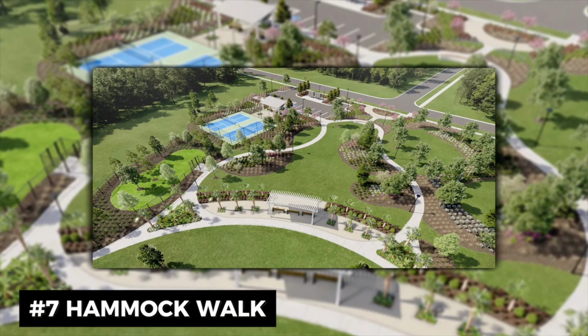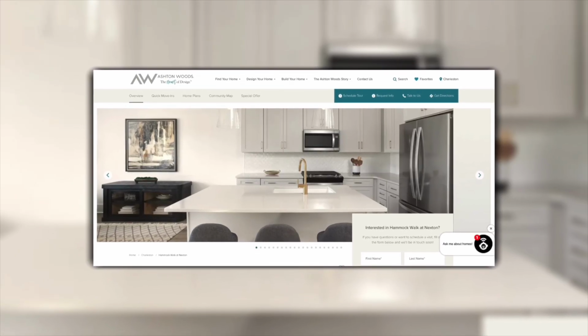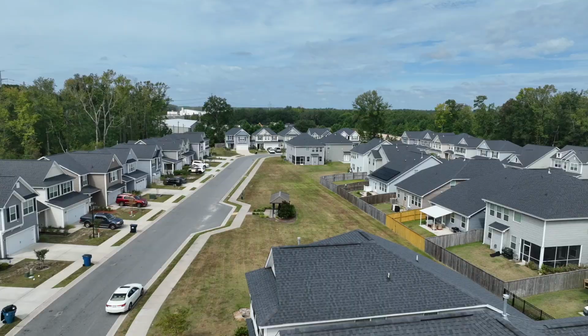All right, let's talk about neighborhood number 7, Hammock Walk at Nexton. So this is a smaller community. It's an Ashton Woods product line inside Nexton's midtown district, and it's also a very duplex style. So these are paired villas. A lot of people don't know what that is. It's basically a house with a firewall in the middle: you've got one house on one side, one on the other, but it looks like a villa. So it's not a 2-story kind of situation. Some actually are, with a bonus space over it, but some are just all single-story living. The villas are a very unique product to this area.